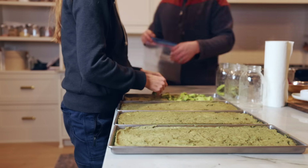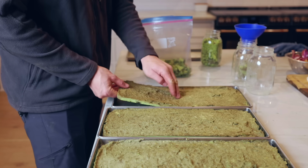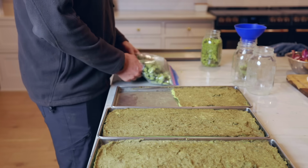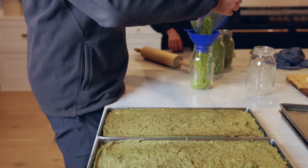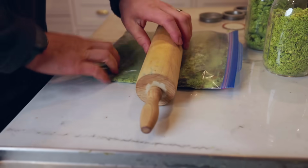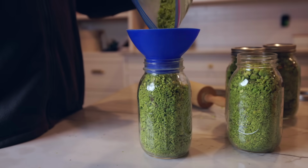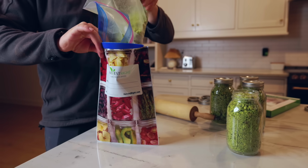Are you going to crush it into powder? Originally, I had intended on blending this into a powder, but the baby was already in bed and we were trying to not be very loud. So Cam grabbed a plastic bag and he crushed up the avocado that way, and then we put it into the jars, and it worked just as well.